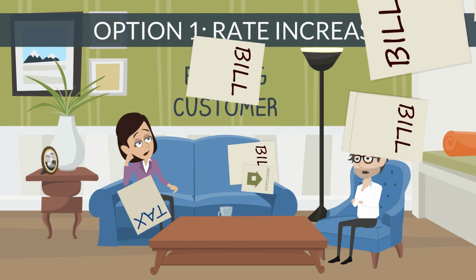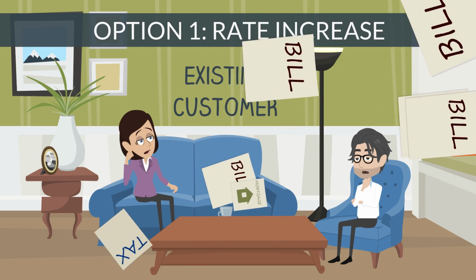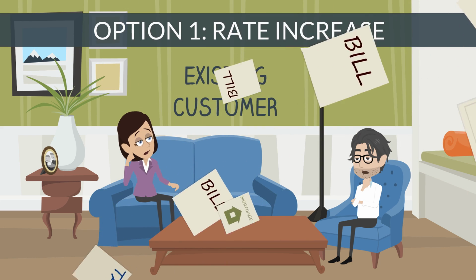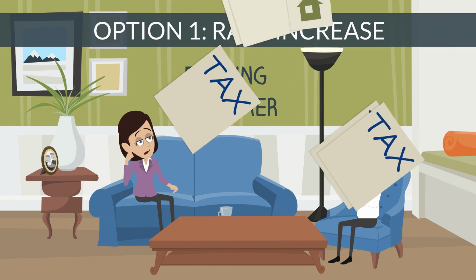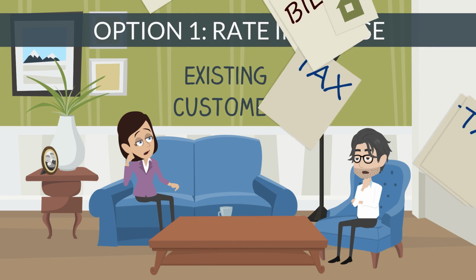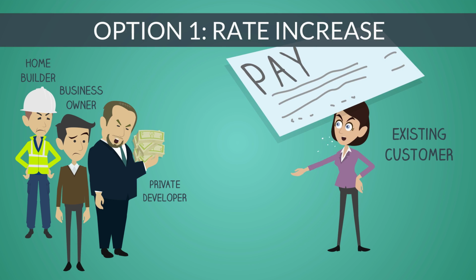The first option includes a 2 to 3% rate increase to all customers, in addition to any other rate increases that might be necessary for power costs. This negatively affects all customers, especially those full-time, low-income customers who are already experiencing financial hardship. Option 1 shifts the burden of the cost from a private developer, business owner, or home builder to the public, meaning PUD customers would provide the funding for these private ventures.